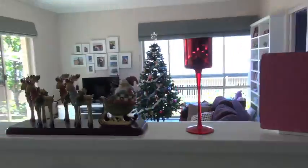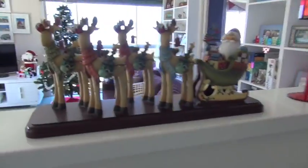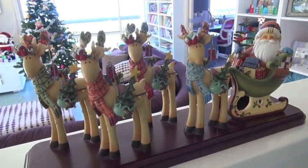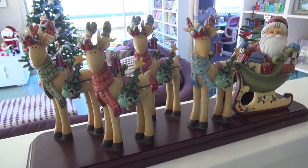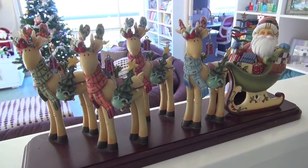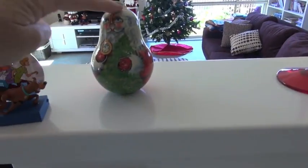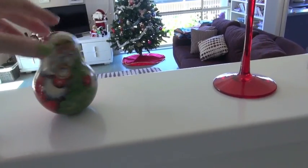And then I've got some Christmas candles here, and this lovely Santa with the reins. I love that. I bought that at a Christmas outlet shop, I think, or Christmas shop a few years ago. I just absolutely love it. I still love that. And this we bought in Russia, or the Baltic, somewhere over there, a few years back.